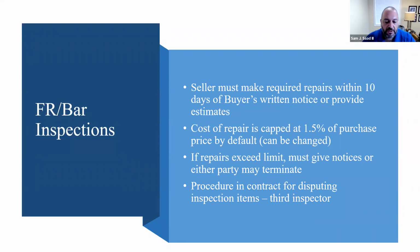repairs. And then under the FARBAR contract, remember I said a few minutes ago, the parties have to take affirmative actions. Well, if the repairs go over the repair limit in the FARBAR contract, then there are notices that must be given. The seller has to give notice that they are willing to make all of the repairs, or the buyer has to give notice that they are willing to accept only those repairs that the seller wants to do up to the repair limit. If neither party gives those notices, then either party may terminate the contract.